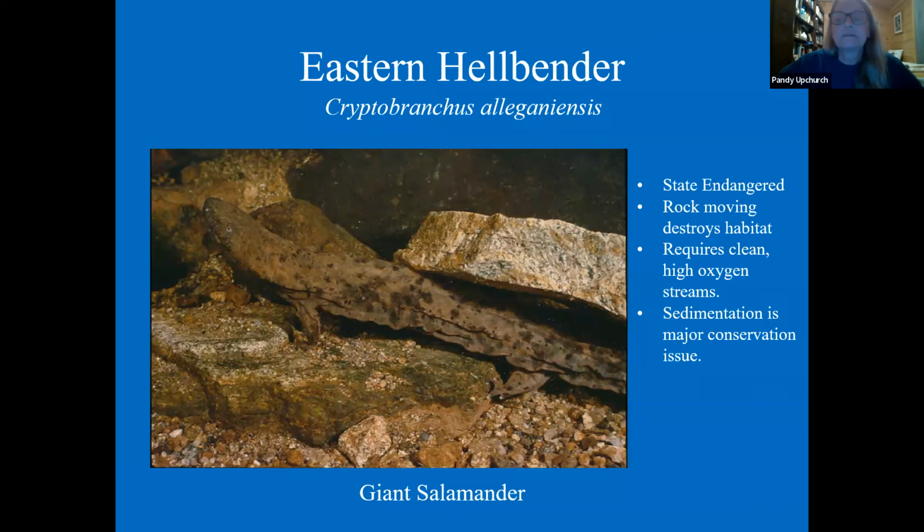They're state endangered, and they were studied for a while by the U.S. Fish and Wildlife Service whether or not they should be federally endangered, but they determined that our species of hellbender is okay enough not to be listed as federally endangered. But they do have issues, and it's mostly due to water quality. They need fast-flowing, highly oxygenated streams. And whenever sedimentation gets in there and embeds the areas where they reproduce and live, they can't live there anymore. So sedimentation is a major conservation issue for eastern hellbenders.